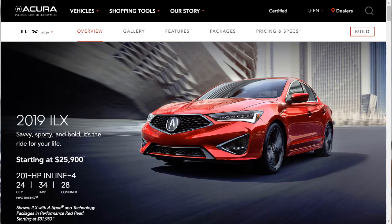On this episode of Build Your Own, we're going to build, price, and option a 2019 Acura ILX A-Spec sedan.